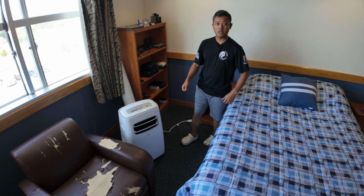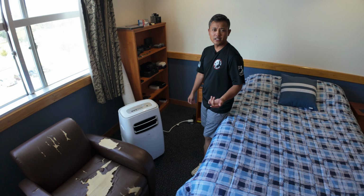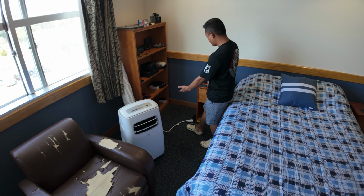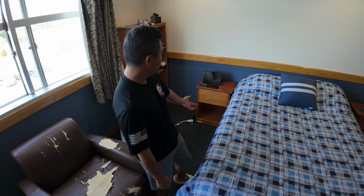If you don't, it's basically just a camera stabilizer for compact cameras. So like the DJI Ronins and stuff, this is a smaller version of it. I have my film camera here, and then just some extra miscellaneous stuff, all my camera equipment, cables, and then just the bed, bedside table.